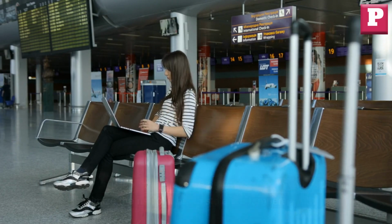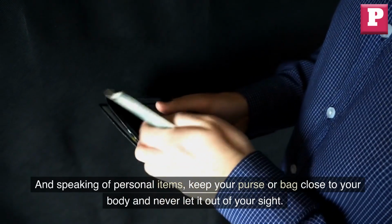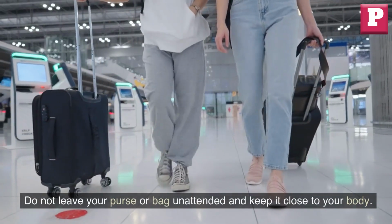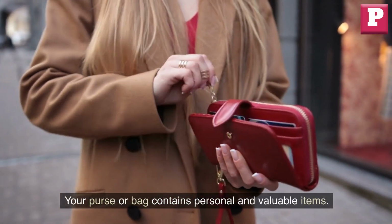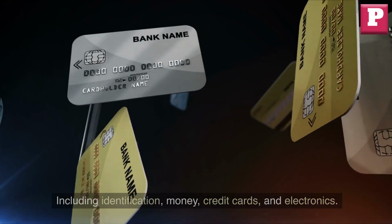And speaking of personal items, keep your purse or bag close to your body and never let it out of your sight. Do not leave your purse or bag unattended and keep it close to your body. Your purse or bag contains personal and valuable items, including identification, money, credit cards, and electronics.